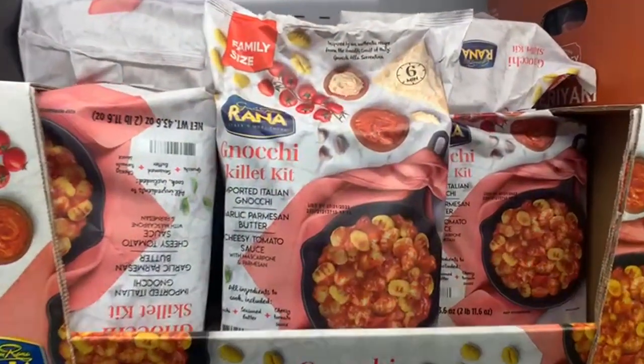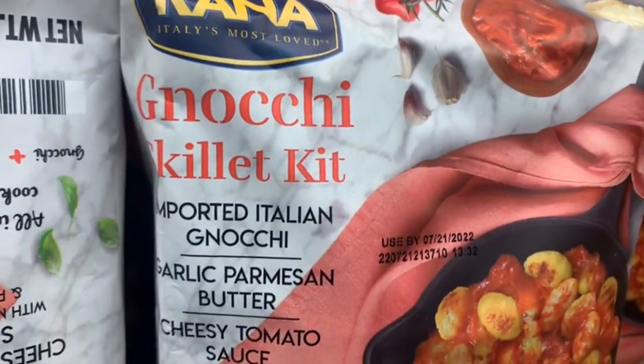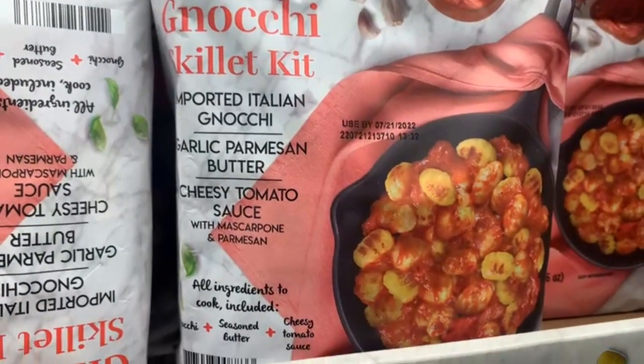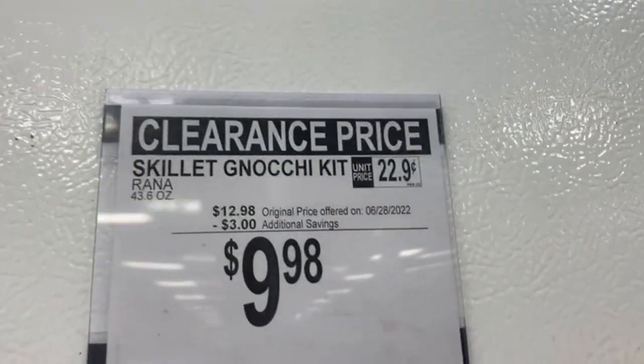Now, I've only tried Gnocchi one time in my life, and here we have the Gnocchi Skillet Kit. It's from the brand Rana, Italy's most loved. And guys, I loved Gnocchi that one time I tried it. So I haven't personally tried this one. This one's imported Italian Gnocchi. It's garlic, parmesan, and butter. That sounds amazing. So it has $3 off right now.